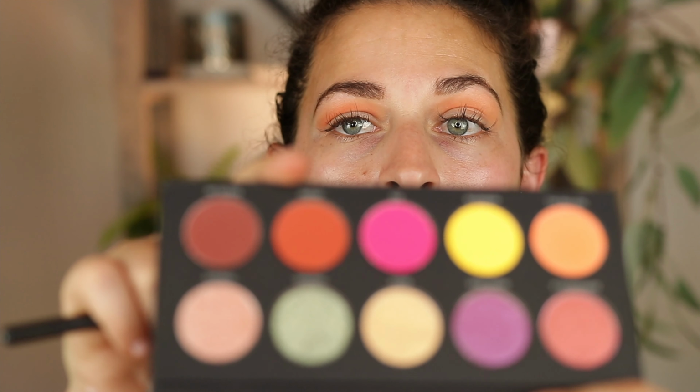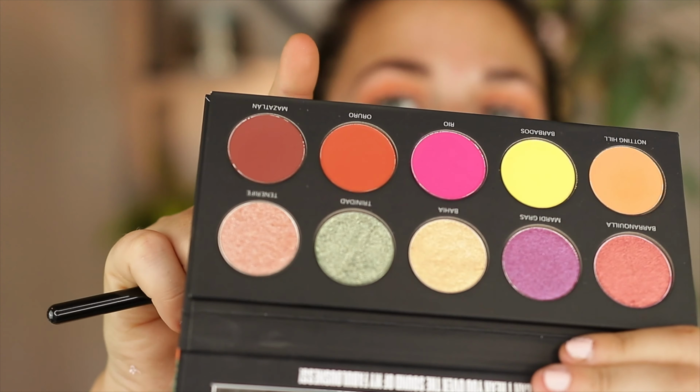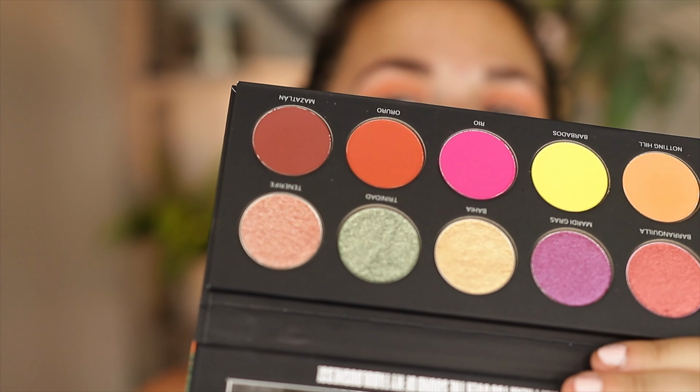All right, next we're going to dip into this deeper orange, this burnt orange shade, and then maybe with the brown, but we'll see how this one goes. But yeah, have you guys tried this?